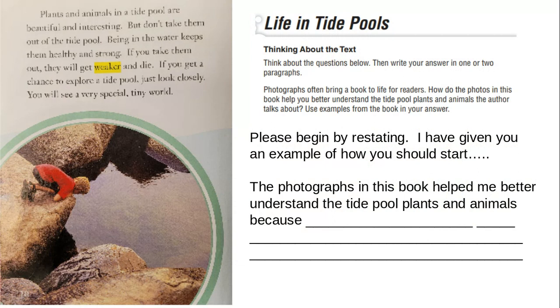Plants and animals in a tide pool are beautiful and interesting, but don't take them out of the tide pool. Being in the water keeps them healthy and strong. If you take them out, they will get weaker and die. If you get a chance to explore a tide pool, just look closely. You will see a very special, tiny world.